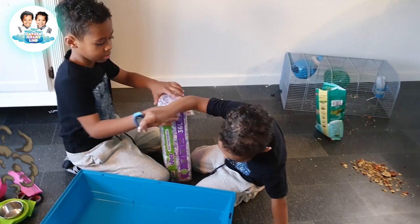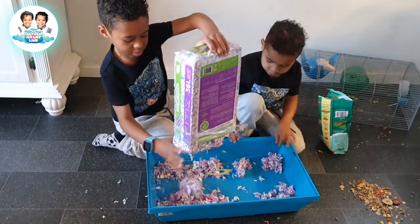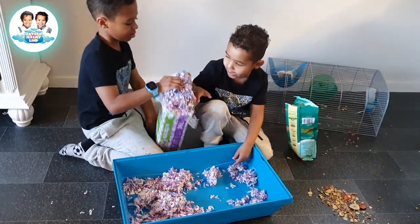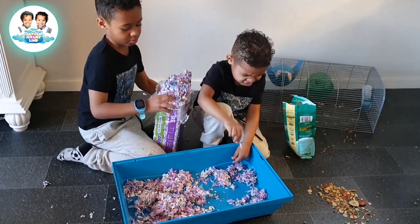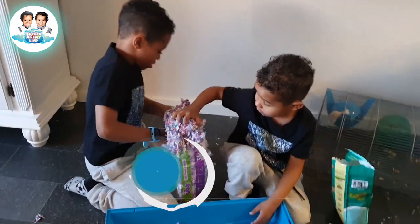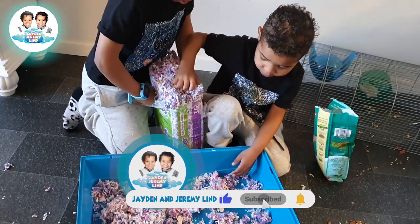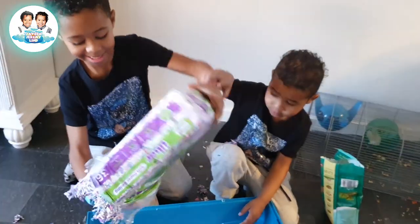Very soft. No, you don't bring for all. Also for my hamster. We don't need you to do that. Jeremy, you can be spreading it. Can you spread it inside? Spread it inside. This is Jeremy.